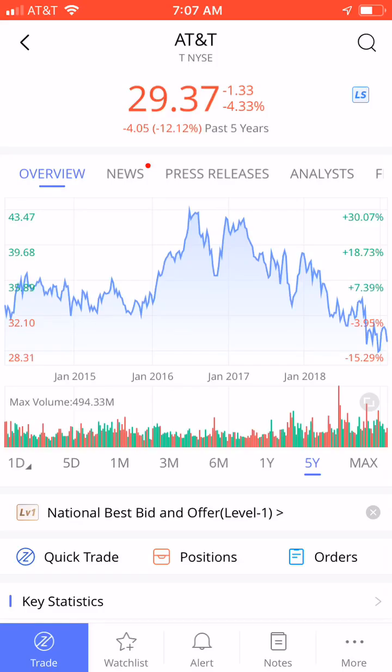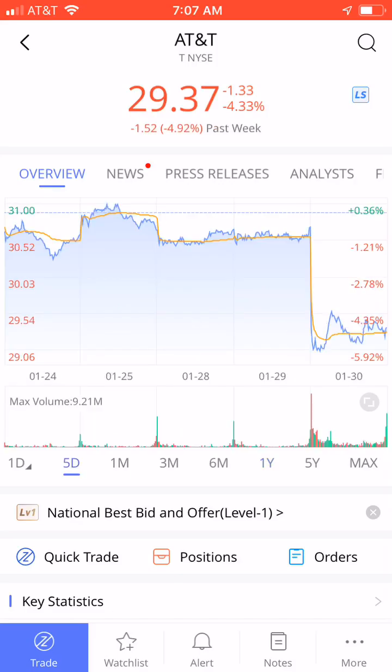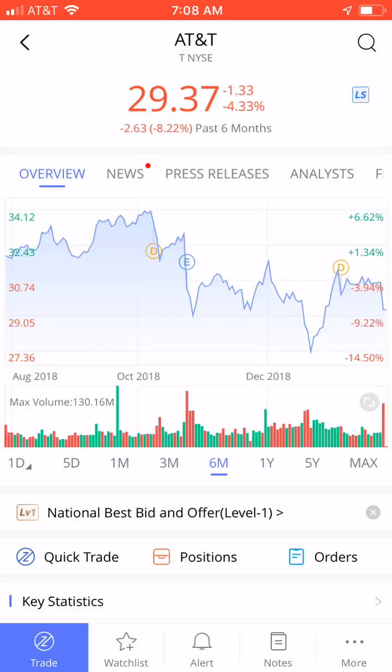It does this horizontal type dance, and then, over the last year, might even be saying that it's just going straight down. So AT&T is a long-term investment. People might start to question that, right? I personally invest in AT&T long-term because of the dividends.